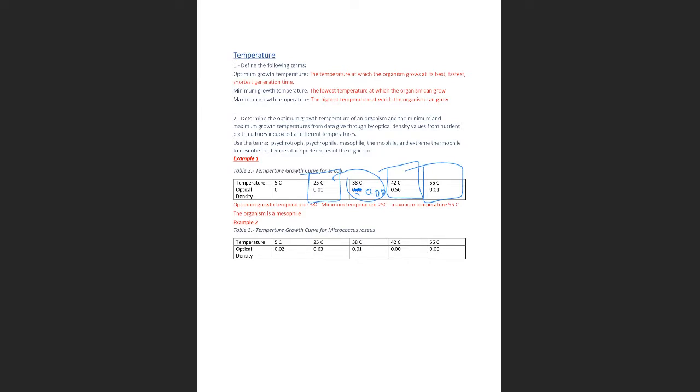The next question could be, what could have gone wrong? What happened here that there was no growth? Maybe the loop was too hot when you picked up the bacteria. Maybe the incubator temperature was off. Those are two possibilities. So if you're given a result that doesn't make sense, you should catch it. It will be obvious, like the one we just mentioned.